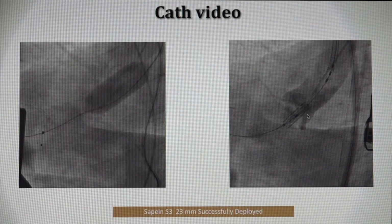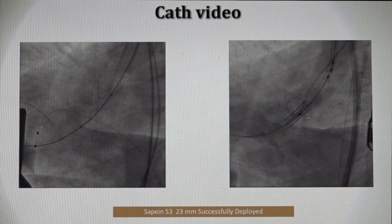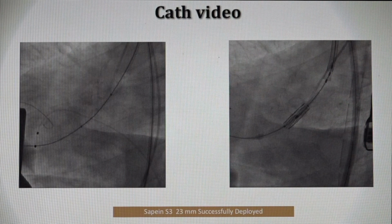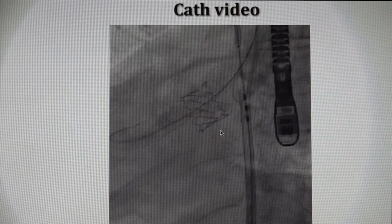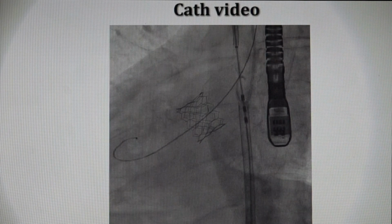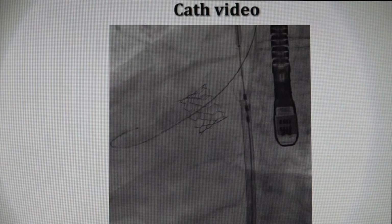At that time, we used to do standard BAV before our TAVR. Now it has become something we use less, as the literature suggests that those patients might sustain more risk of stroke when we do standard BAV. Under rapid pacing, we deployed the valve, which was a Sapien S3 23 millimeter. It was successfully deployed. It was also part of our standard practice at that time to do TEE. We don't do it that much anymore, but under TEE and fluoroscopy, we confirmed excellent position of the valve with almost no perivalvular leak.